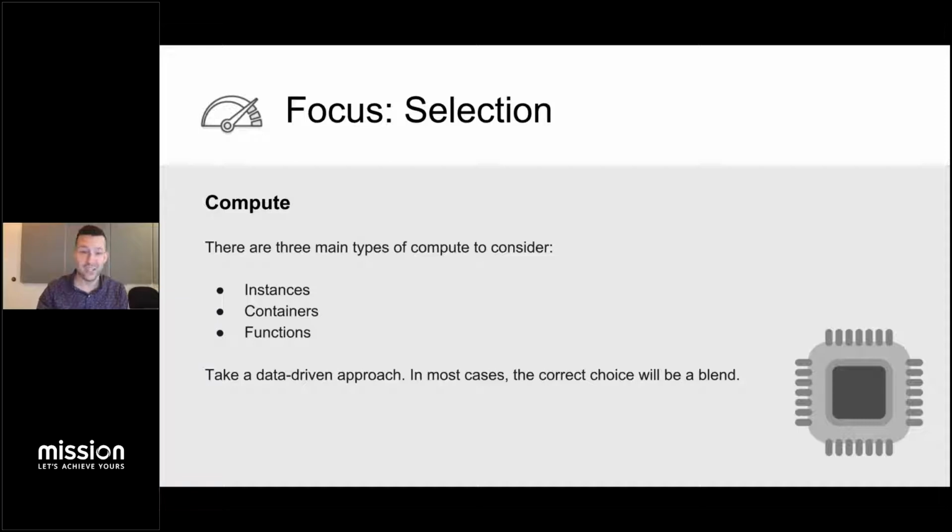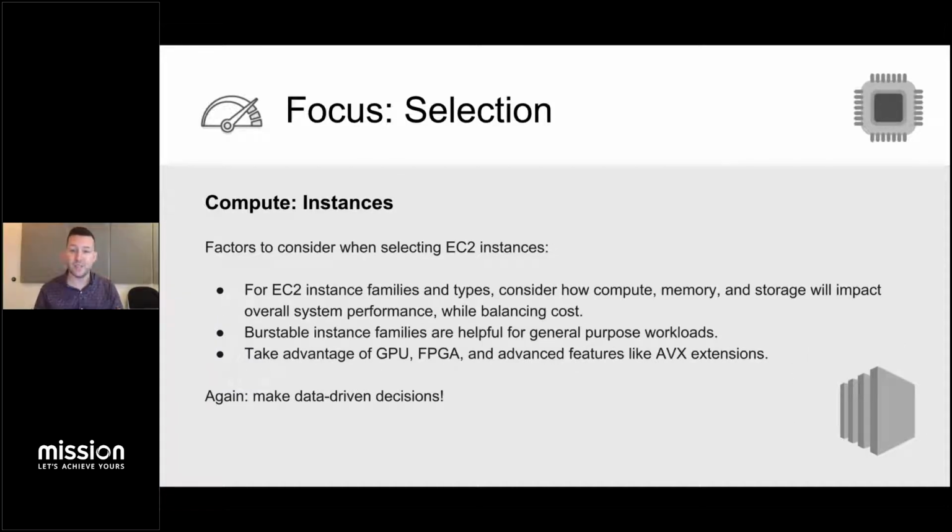So let's go into each of these, starting with instances. When we're talking about instances, we're talking about EC2, virtual servers, right? And they come in a variety of families and sizes. You have options for things like GPUs, FPGAs, burstable instance families, and more. And so you really need to consider compute, memory, and storage on those instance types and families, and how that will impact your overall system performance. And you need to also take into account the cost impact of your choices. While it would be nice for us to run every single thing on the most expensive high-end instance types, it doesn't make sense for performance efficiency, right? That's the efficiency part of it. AWS actually provides burstable instance families.